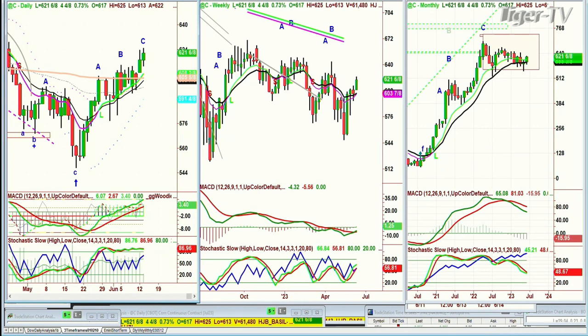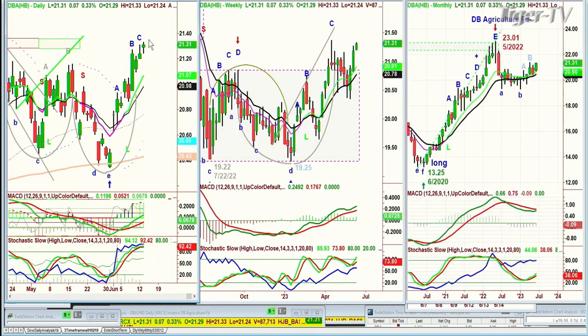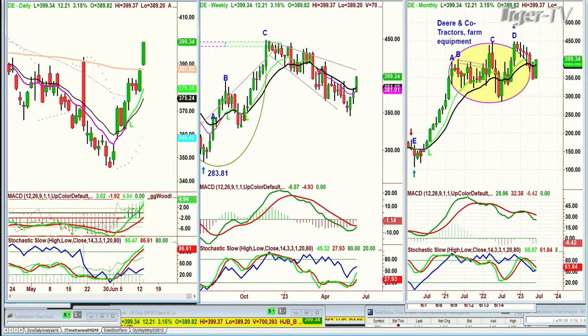So what I was saying is that the DBA is telling us that, yeah, the agriculture, DBA Agricultural Fund, is doing very nicely. 23.01 was the May high. It was a major high. And then it pulled back sharply into the 19 area. And here it is at 21. It's not a big deal, 2 points. But in this particular instance, it is a big deal because it's a trend of a particular sector. That's why Deere, I like the action very much in Deere.